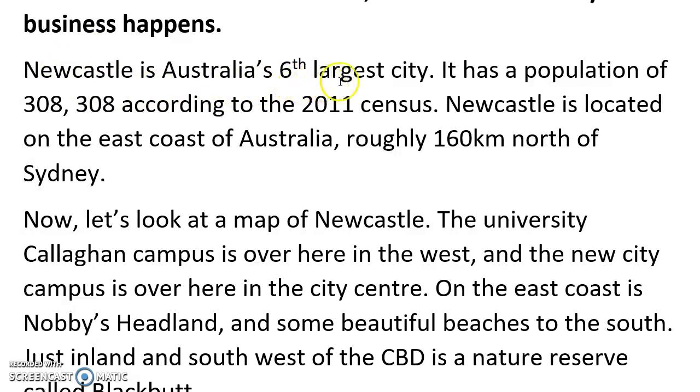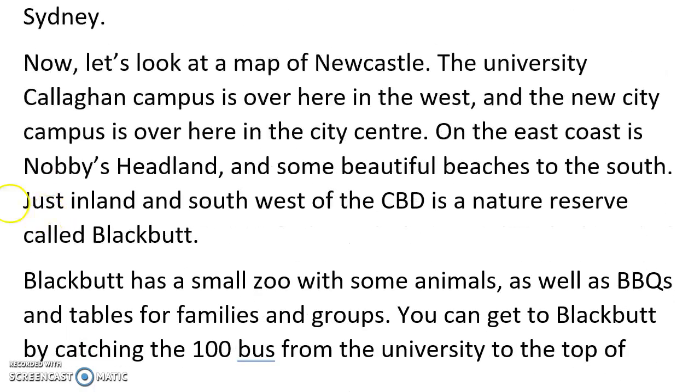Newcastle is Australia's 6th largest city. It has a population of 308,308, according to the 2011 census. Newcastle is located on the east coast of Australia, roughly 160 kilometres north of Sydney. Now, let's look at a map of Newcastle.